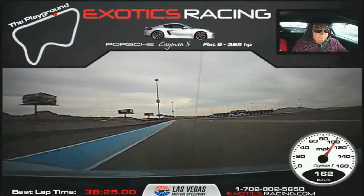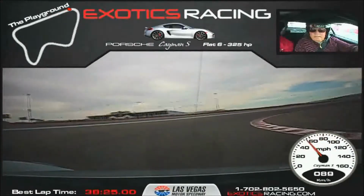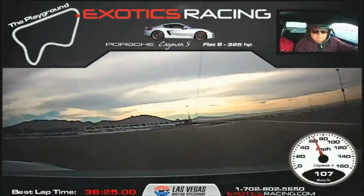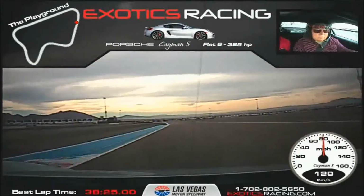Right shift up. Brake hard. Downshift. One more downshift. Release the brake. Balance your throttle. Good. Eyes up for the exit. Squeeze hard. Right shift up. Very good. Hold the throttle hard.